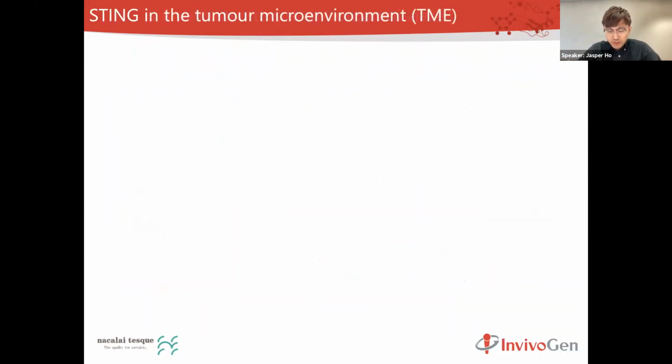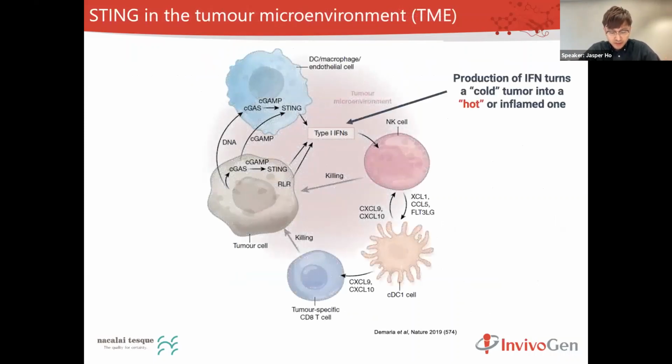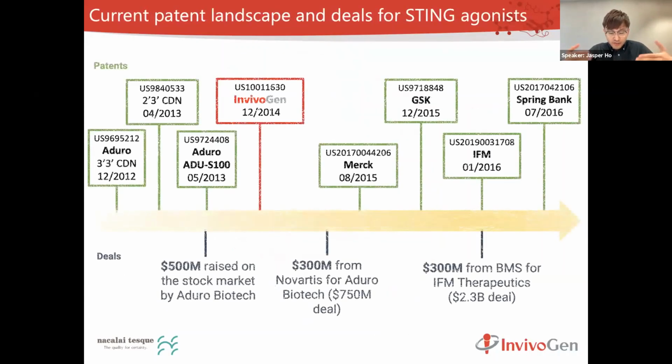The role of STING in tumor can be quickly summarized into 2 parts. Firstly, STING activation produces interferon, making the tumor hotter and sensitizes the tumor to immune checkpoint therapies. Secondly, STING activation can promote infiltration of tumor-specific T cells. So this is a very interesting target for drug development. And the drug development against STING has been a great interest for the industry. This timeline outlines the patents and the deals in the industry for you to get an idea of how much effort has been put in.